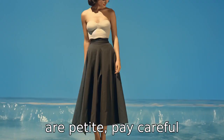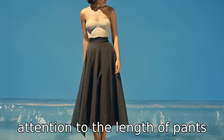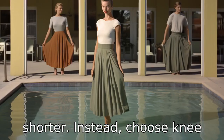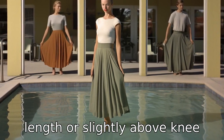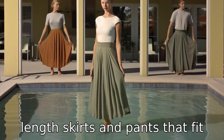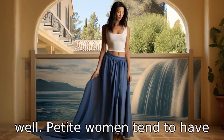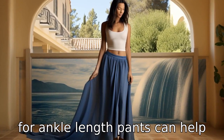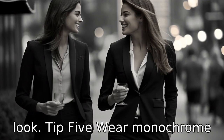Tip 4. Correct lengths are key. If you are petite, pay careful attention to the length of pants and skirts. Long, sweeping skirts can make you look shorter. Instead, choose knee-length or slightly above knee-length skirts and pants that fit well.